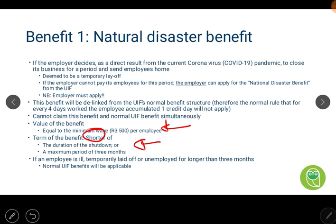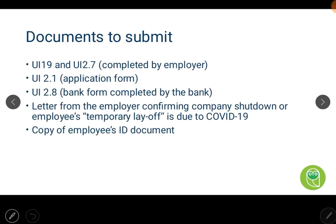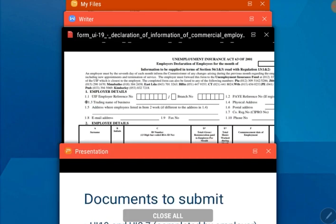If an employee is ill, temporarily laid off, or unemployed for longer than 3 months, then the normal UIF benefits will be applicable. So in order to qualify for this, various documents need to be submitted. Firstly, a UI19 and UIF 2.7 form must be completed by the employer. So let's have a look at what these look like.